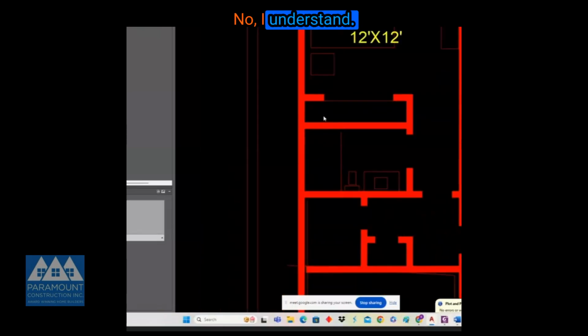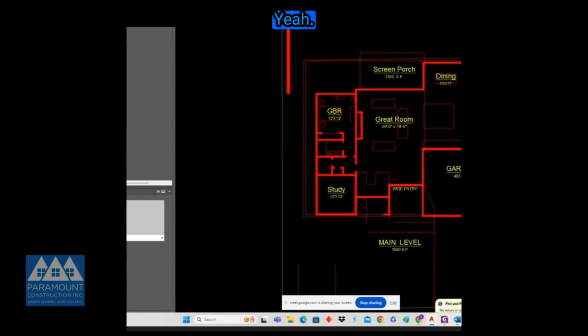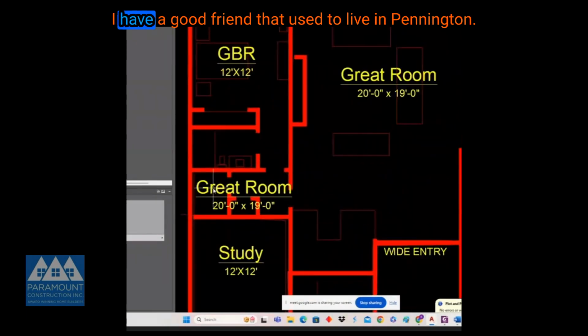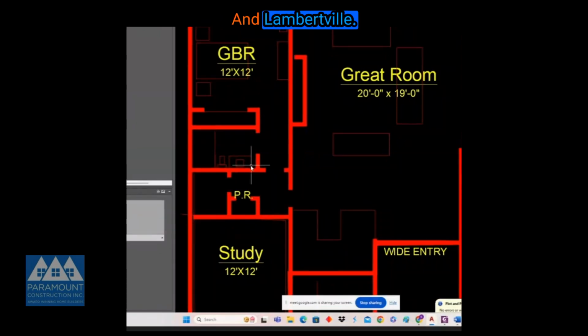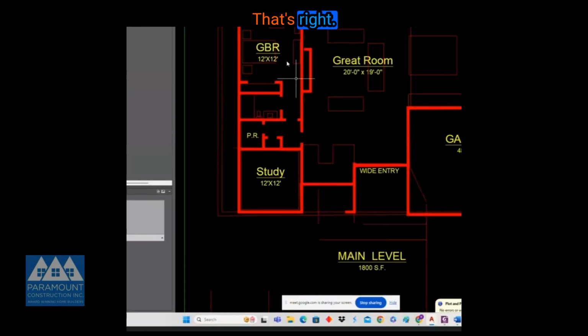No, I understand. Wait, what city in Jersey? Princeton? Very close to Princeton, just across the street. Plainsboro. I have a good friend that used to live in Pennington. You know where Pennington is? Not far from here, yes. And Lambertville, that's a nice area. Plainsboro is like rural America with modern facilities. Still farms there, cornfields. I know it's costly to develop. It's like anti-development there.